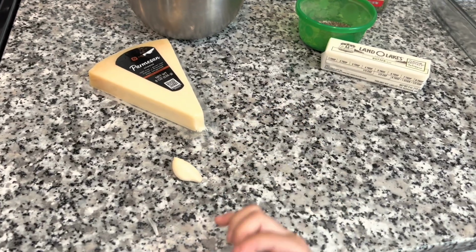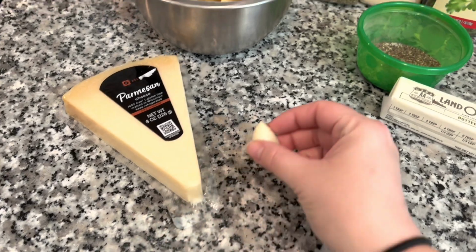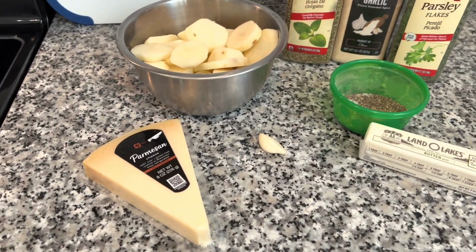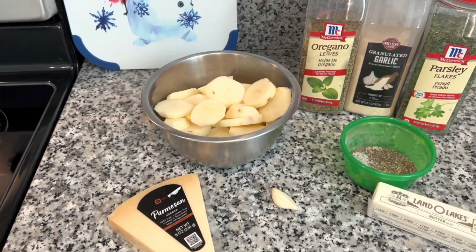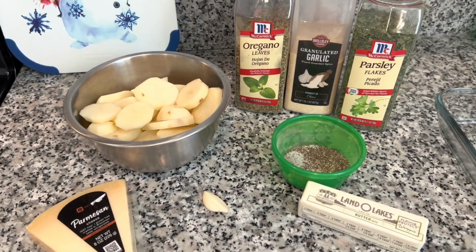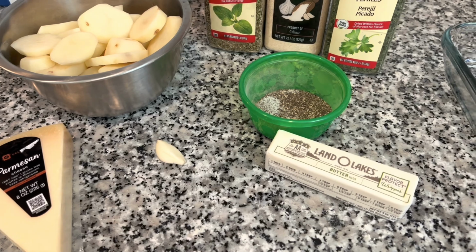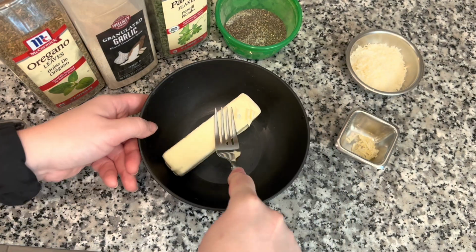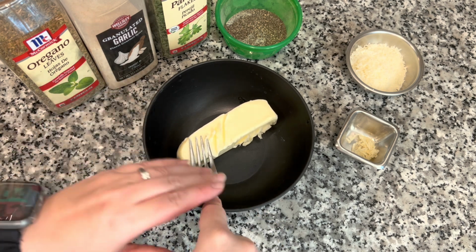Now, starting off with the potatoes, here's everything that you're going to be needing. So I have 2 cloves of garlic, some Parmesan cheese, about 4 large potatoes sliced up, and then I have all these seasonings and a stick of butter. You want to make sure your stick of butter is nice and room temperature. Mine was not soft at all, so I had to throw it in the microwave just for a few seconds to make sure that I could smash it down really good like this.